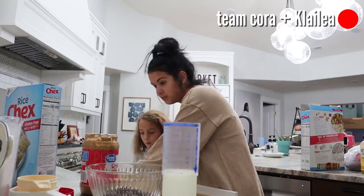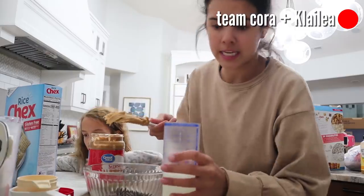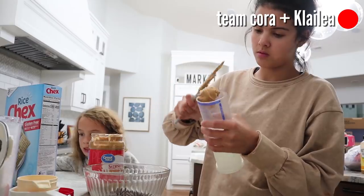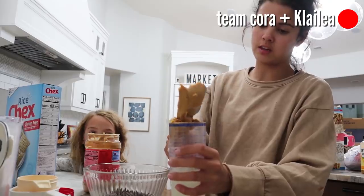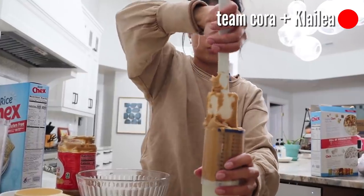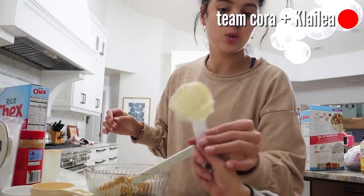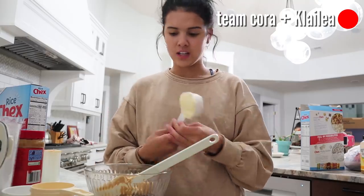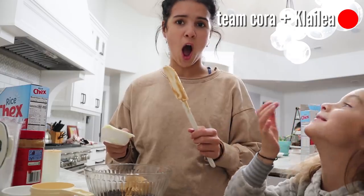Will you do the butter for me? How much butter do we need? 1/4 cup of butter or margarine. Margarine is another type of butter, pretty much. 1/4 of a cup of butter. Okay, now you get to lick that, I dare you. I will, but that's for food. Ew, don't actually lick butter, that's disgusting. Don't do it.